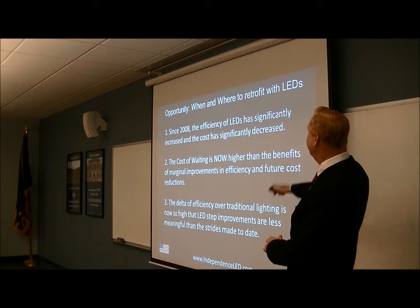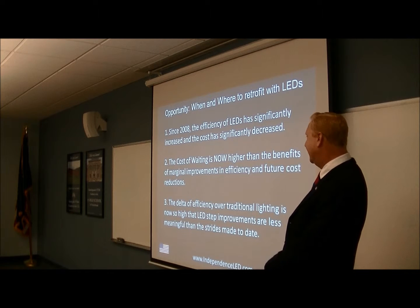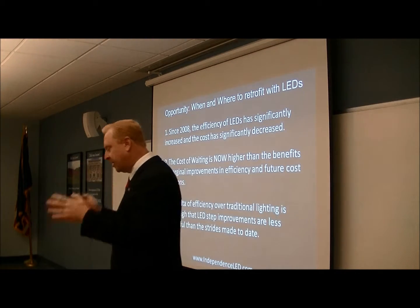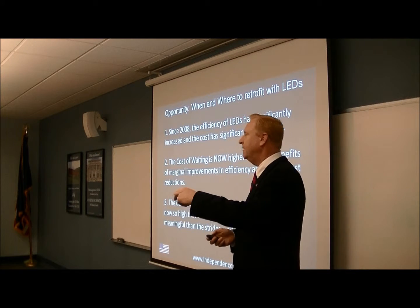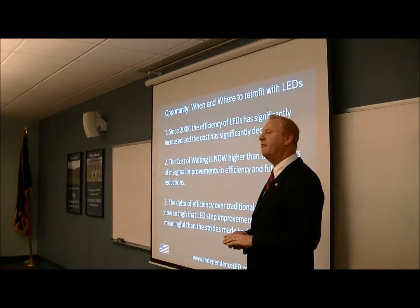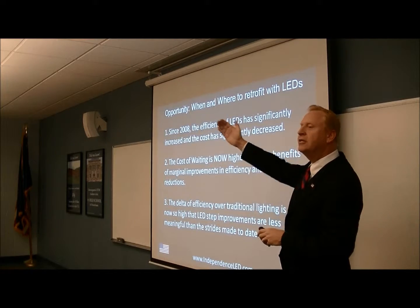The cost of waiting now is higher than the benefits of marginal improvements in efficiency and future cost reductions. And that is because the delta of efficiency over traditional lighting is now so large that the LED step improvements are less meaningful. So here's an example. 32 watts, initially we were able to bring down to 18. Then to 16, 15, then 12. I can tell you we will have something even better in the next year or two. No question, just like cars get more efficient. But if I can go from 12 to 10, and that's a 20% improvement, it is a tiny improvement over the delta of 32 to 12.